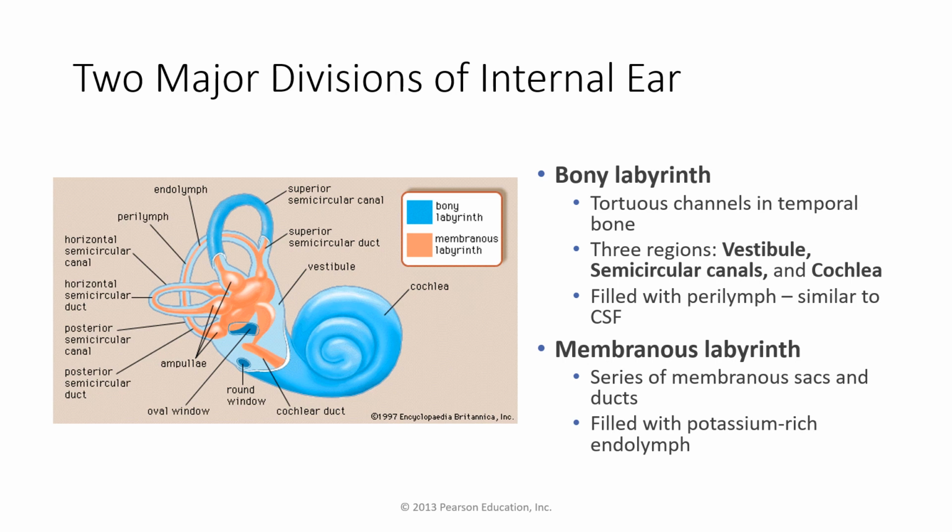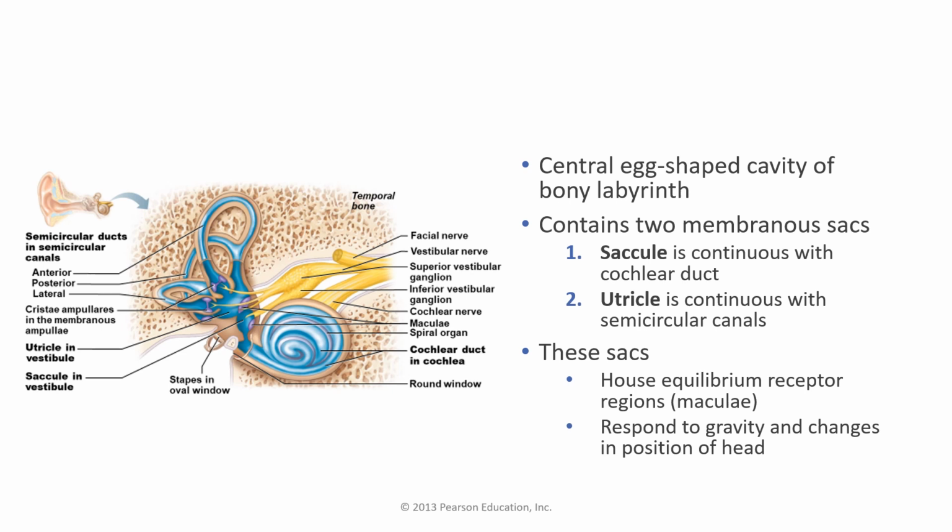And then we have the membranous labyrinth. It's a series of membranous sacs and ducts, and it's filled with potassium-rich endolymph. When I look at those semicircular canals, I think of a gyroscope, which helps you figure out where you are in space. Looking here, I want to point out number 1 and 2, the saccule and the utricle. Let's look at the saccule. I'm going to circle the words here in red. Saccule area here, and then the utricle, I'll use green. The utricle area right here.